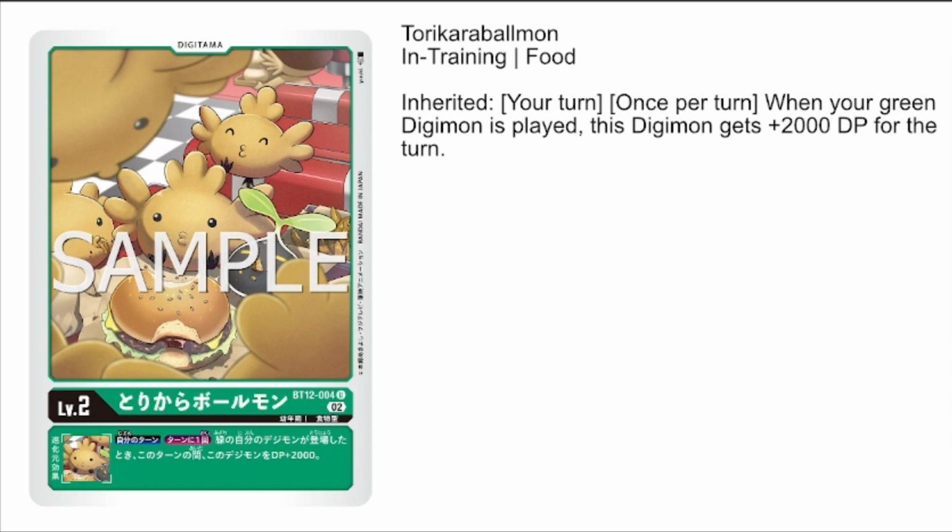Next, we have the green level 2 for the set, which isn't really anything exciting.